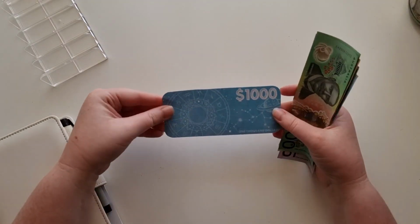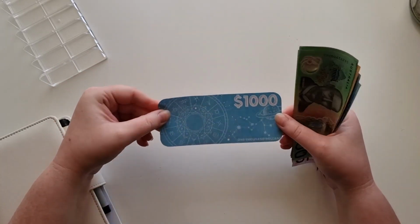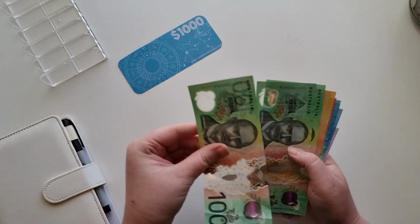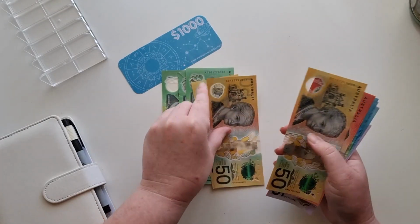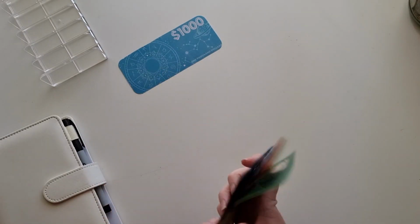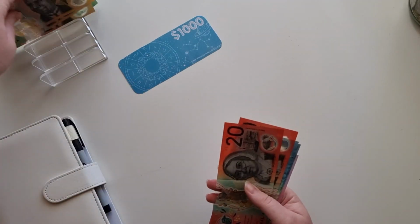Alright, so today we are putting, I'm not forgetting for once, my placeholder into my house deposit envelope. So we've got $1,000 there. We've got in cash 350, 450, 470, 490, 510, 520, $525 going into my manifestation binder today.